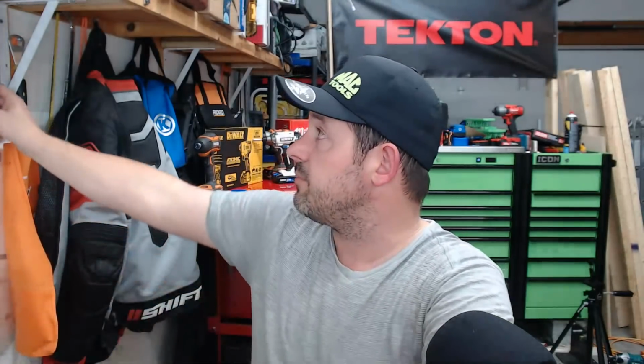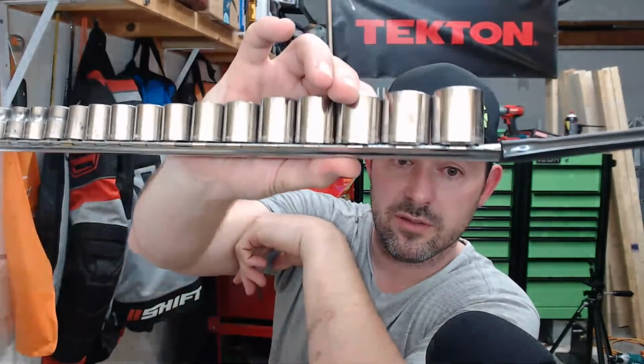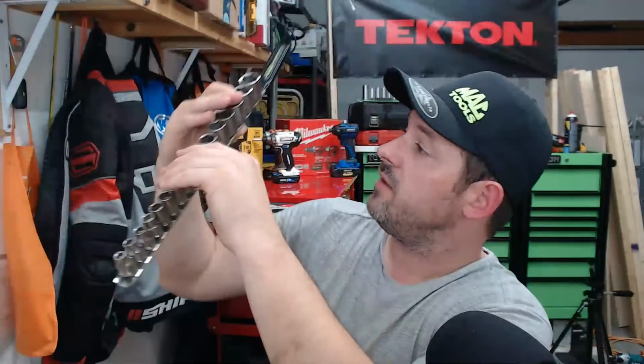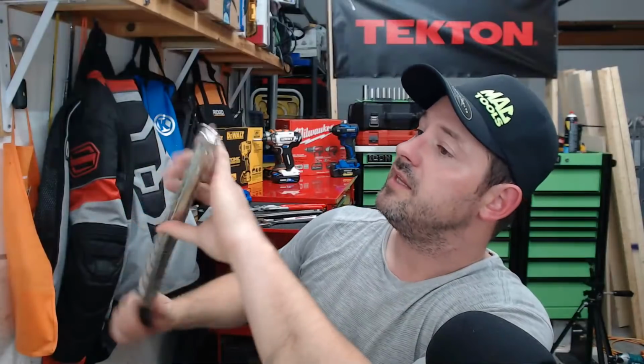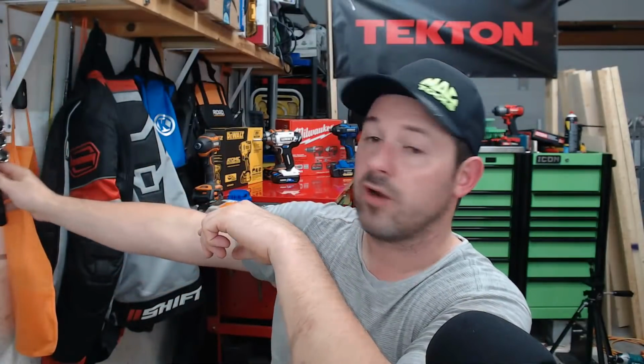Does it have 20 on that bar? No skips? I believe it does. Yeah, no skips. There's the 20. The thing is that I don't believe they made a 20 in the 12 point, but they make it in the 6 point from Craftsman. So yeah, that's a no skip from 7 to 22.